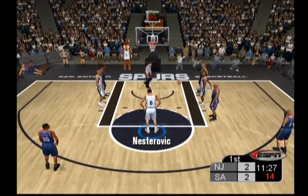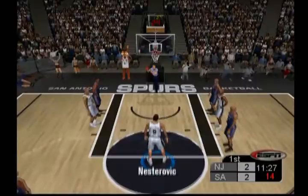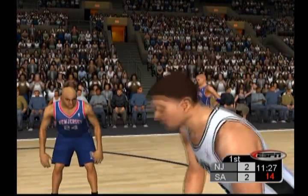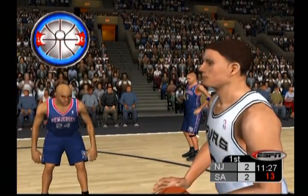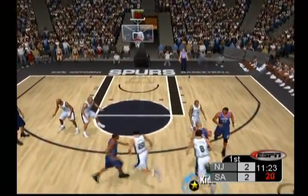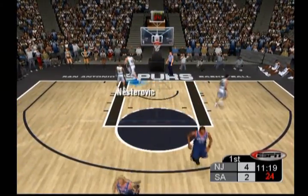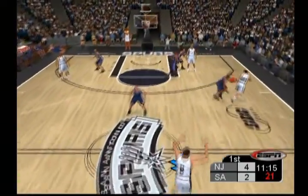He can't get the first. He misses them both. Rebounded by Martin. To Mourning. Mourning takes the quick shot. Hits it. That was a nice finish there. 2-point differential between the teams.